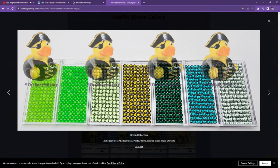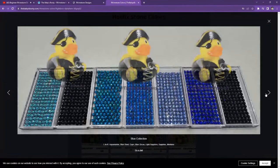Here's the greens. So that's neon green, chrysolite, olivine, emerald, green zircon, and peridot. Sorry, this is chrysolite, green zircon, emerald, olivine, peridot, neon, and neon. So all of these colors are down here at the bottom. And then you can click the arrow on the side. It'll go to the next group. Here are our blues. So aquamarine, blue steel, capri, blue zircon, light sapphire, sapphire, and Montana.